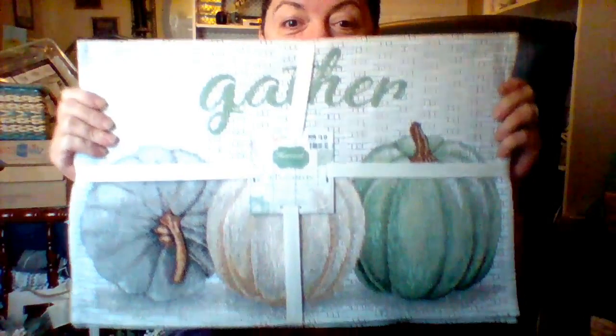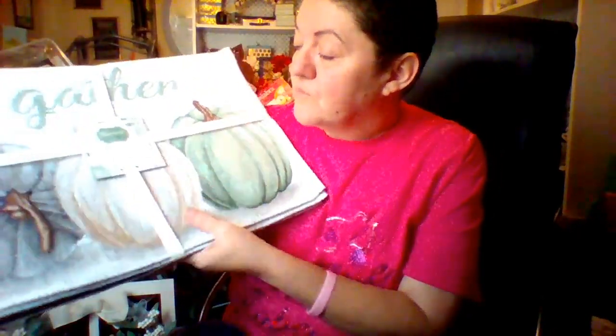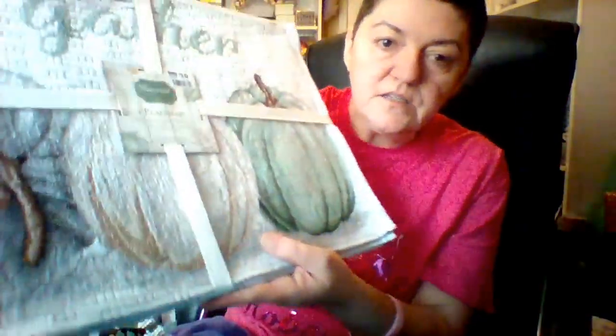Okay, y'all know Big Lots, I wanted my table mats, okay? Guess what? Voila! Can y'all see? Do y'all see? I got them. They're four for $10. And, guys, this is more of a gray. It's kind of looking a little bluish. Here's my greens, blues. Well, material colors.